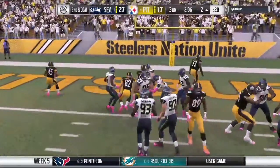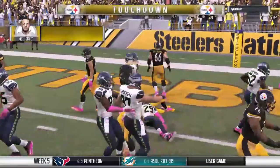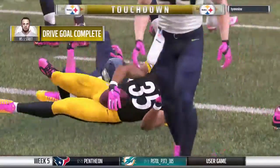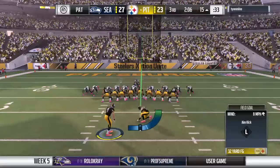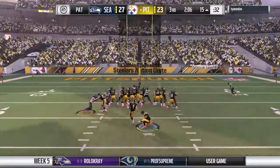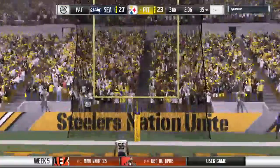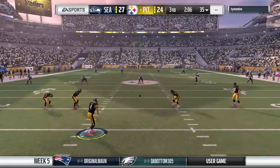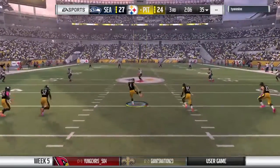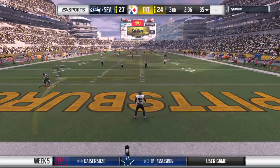And they'll go on the ground. And he's into the end zone. Touchdown, Steelers. A great effort there. His second touchdown on the season. And the Steelers are able to make this a close game again. So just a 3-point game now as they send this one away.